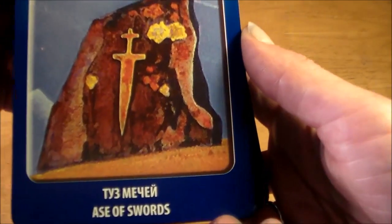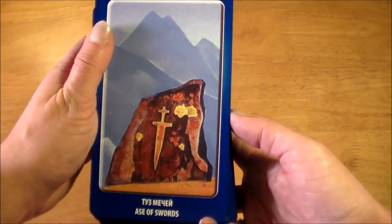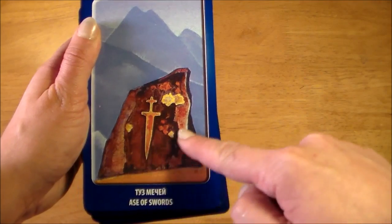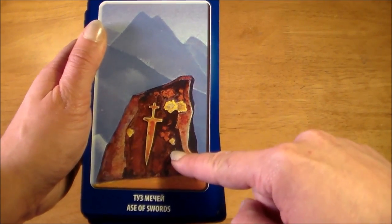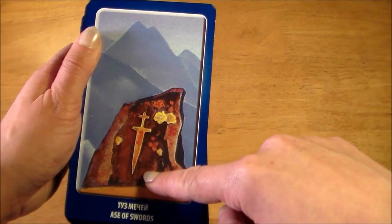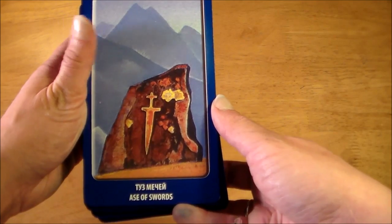And here's your Ace, again spelled a little funny, but your Ace of Swords. I'm not sure if this image has been messed with. He does draw, I've seen paintings of his where it looks just like this, where there's swords, this exact style of sword actually on rocks like this. So that probably is an original painting.